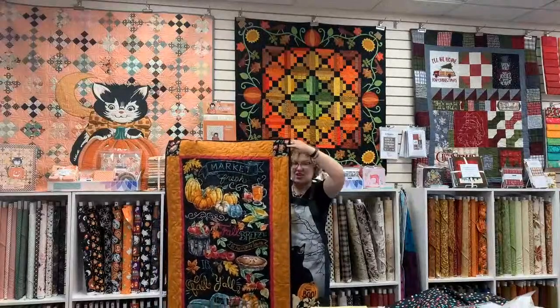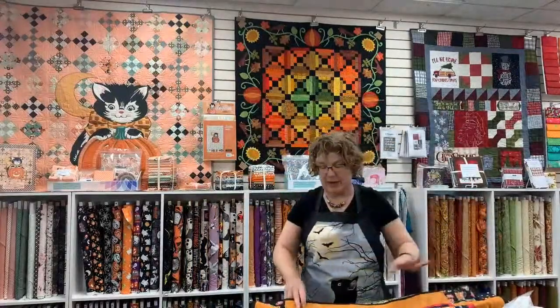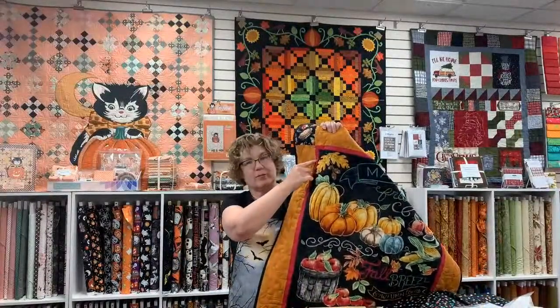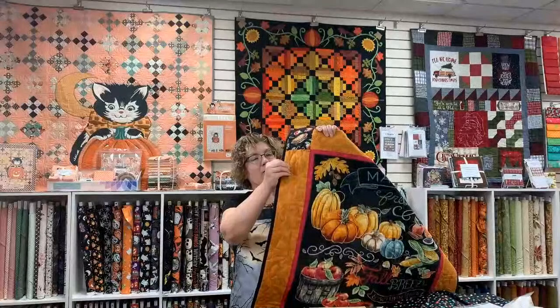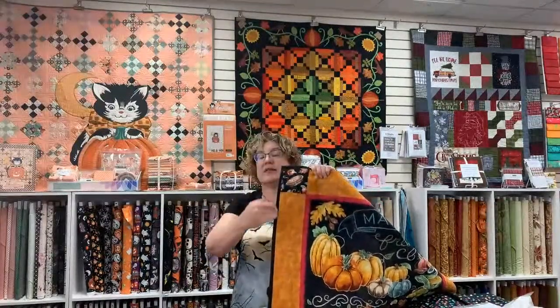I just love this, that chalkboard look. So in the Rake and Bake, we have this panel, and the red that's here is printed on there, so we didn't have to worry about piecing that in. And then we just used this Henry Glass Folio for our border, and then used another Rake and Bake. We made it fancy. If you wanted to be not fancy, you could just have gone with this harvest yellow all the way around.